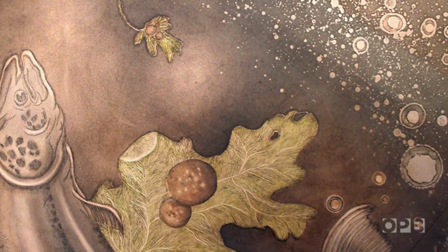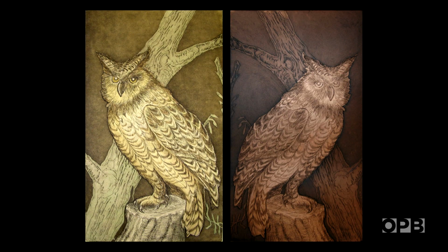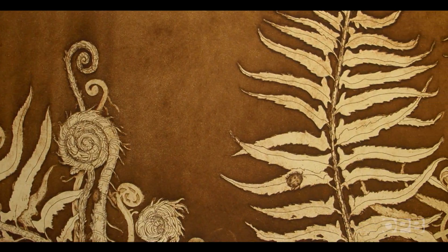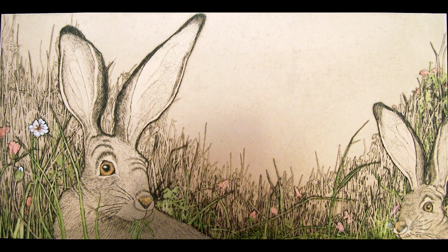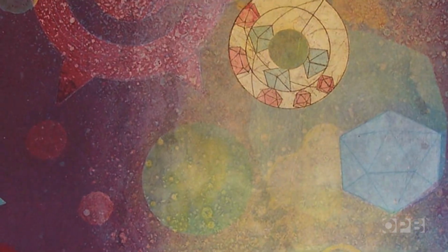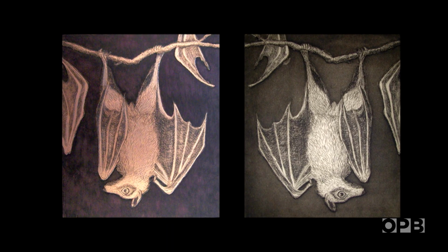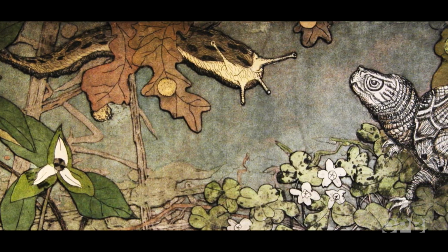Drawing was her first love and her undergraduate degree from the Cleveland Art Institute. She moved to Eugene more than 20 years ago for a graduate degree in printmaking. The detail in her work makes some people presume she's a scientist. I definitely do not have a scientific background at all. But I've always been fascinated with the way things work, the way things connect together, with the way things function together in nature. And I think that's where my interest in science comes into the work.